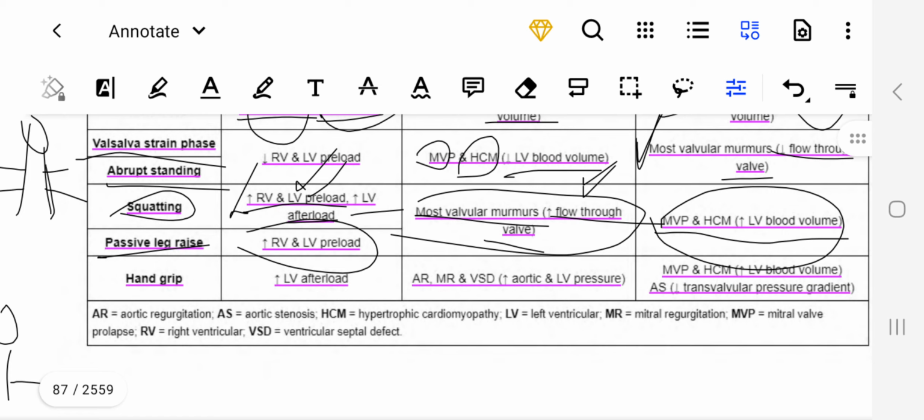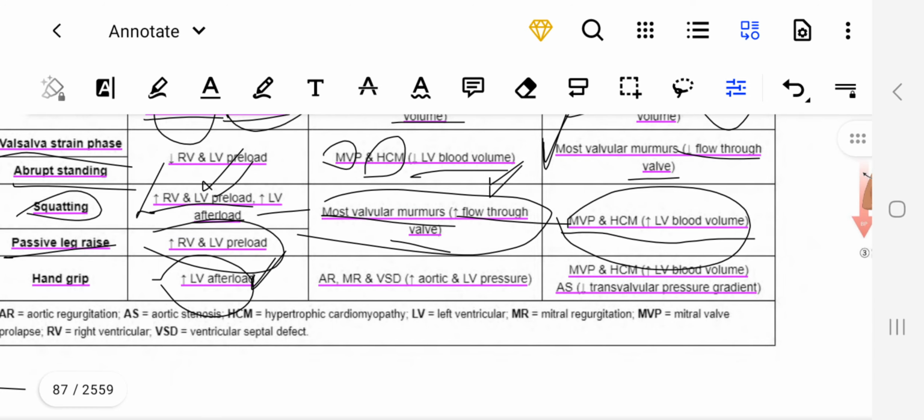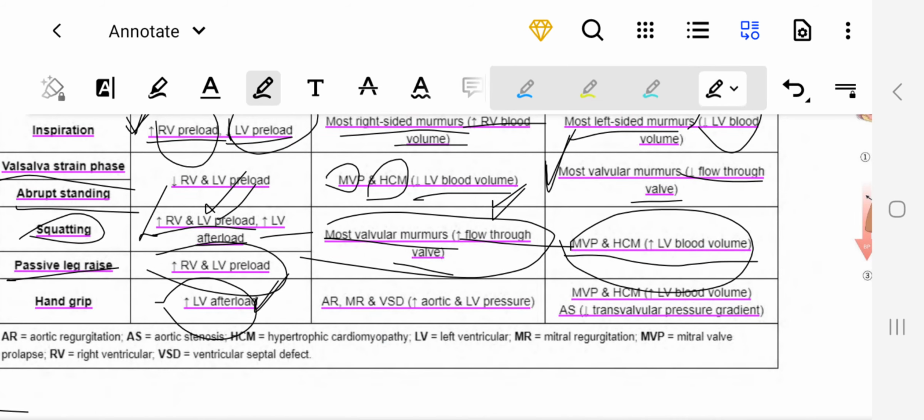We will say to the patient, hold your fist hard. So what will happen? That would increase left ventricular afterload, right? And what it will do, it will increase the murmur in which diseases? In aortic regurgitation, mitral regurgitation, and VSD, right?